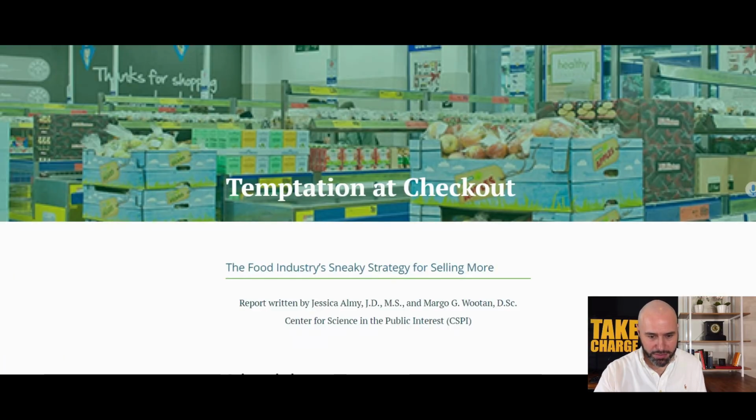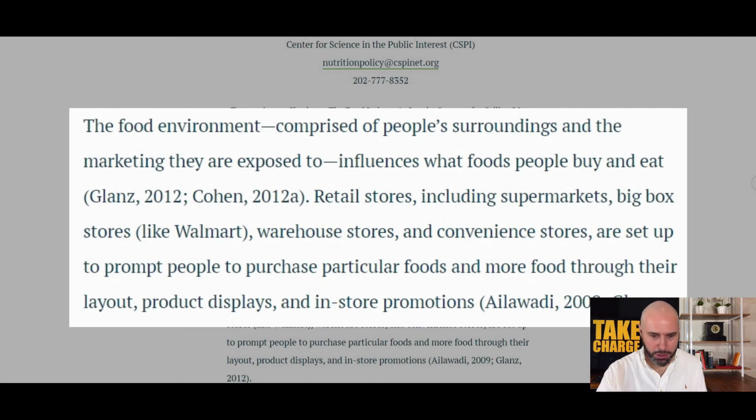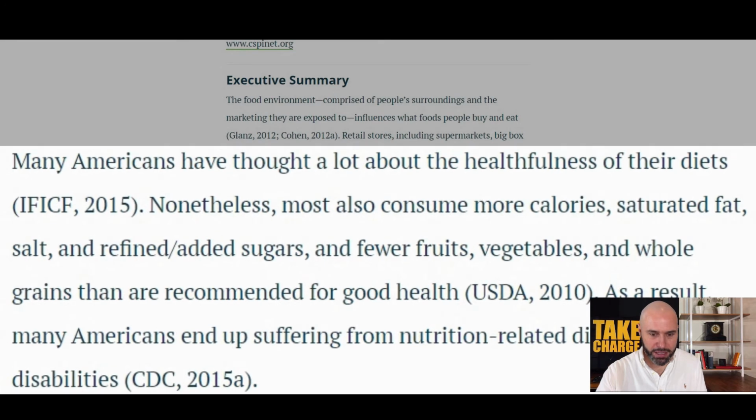Temptation at the checkout. The food industry's sneaky strategy for selling more. The food environment, comprised of people's surroundings and the marketing they are exposed to, influences what foods people buy and eat. Retail stores, including supermarkets, big box stores like Walmart, warehouse stores, and convenience stores, are set up to prompt people to purchase particular foods and more food through their layout, product displays, and in-store promotions. Many Americans have thought a lot about the healthfulness of their diets. Nonetheless, most also consume more calories, saturated fats, salt, and refined added sugars, and fewer fruits, vegetables, and whole grains than they are recommended for good health.